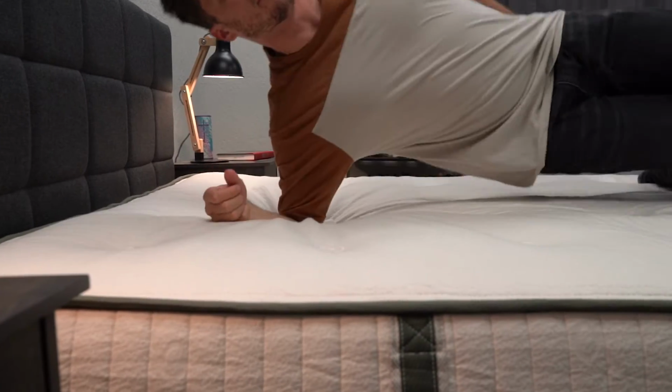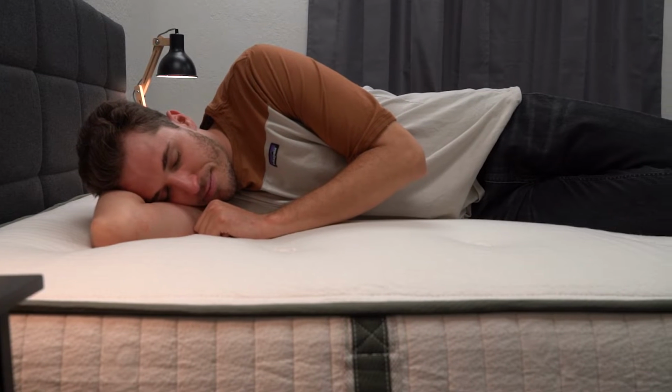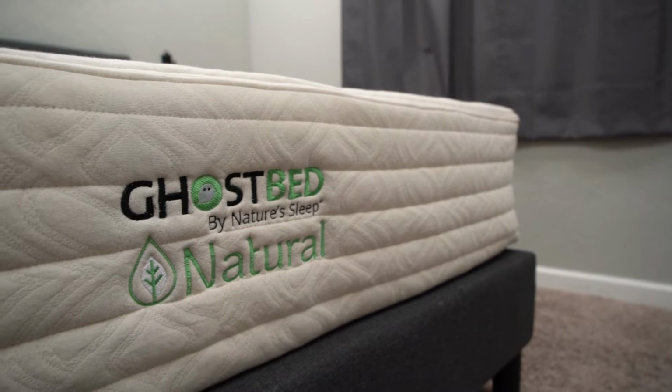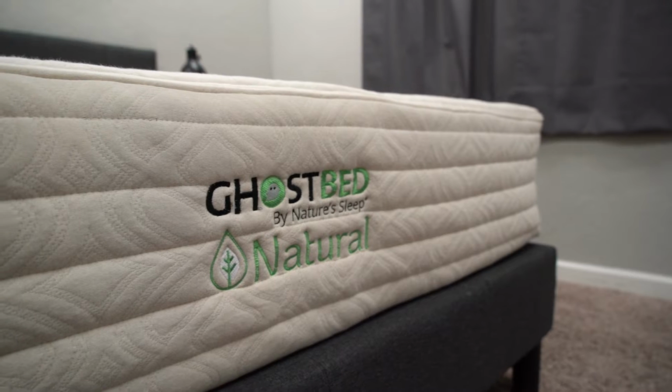But, off the top of my head, I can just say that the Avocado without the pillow top is an extra firm bed with that latex foam feel. And maybe the Ghost Bed Natural is a bit closer to that medium firmness, but it still has that latex foam feel that you're looking for with that material.